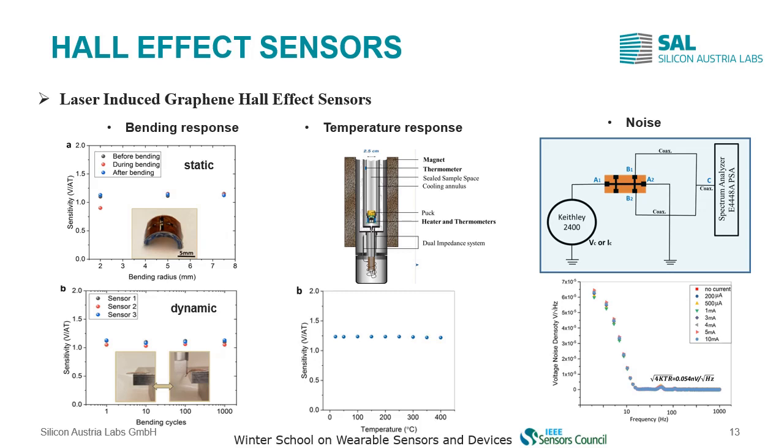Then, of course, as I told you, and I've shown you before, laser-induced graphene is very temperature resistant. So we tested it here with respect to the Hall sensitivity, and up to a temperature of 400 degrees there is actually no change. And this is a particularly attractive result, as this sensor is a flexible sensor which can be used for harsh environments in high temperature.